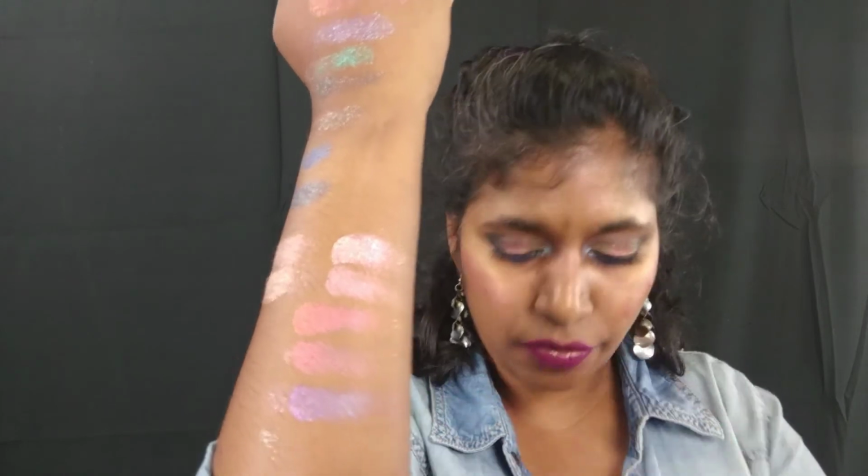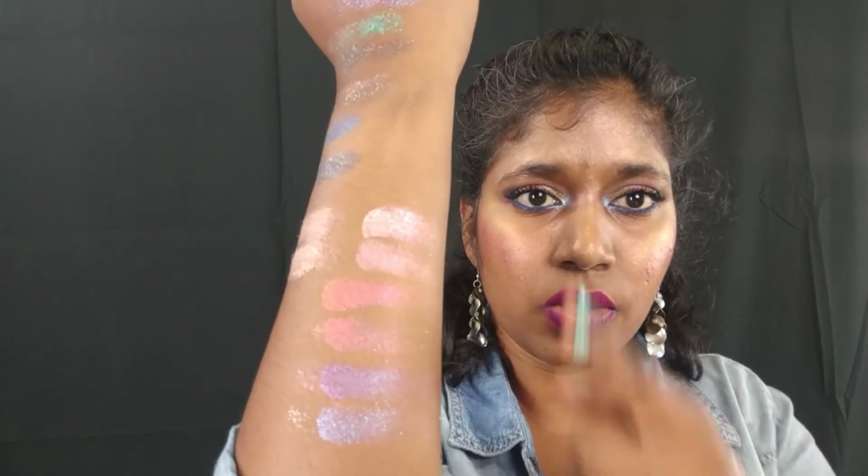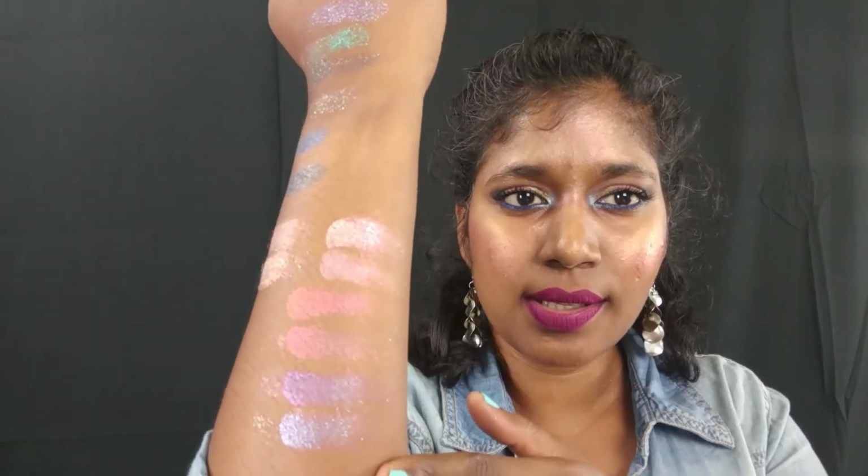Top is from Too Faced. Bottom is from Urban Decay. So do you see how similar these 3 shades are? They're, I would say, like a dead-on dupe. So yeah, these are the 3 dupes that I'm talking about.